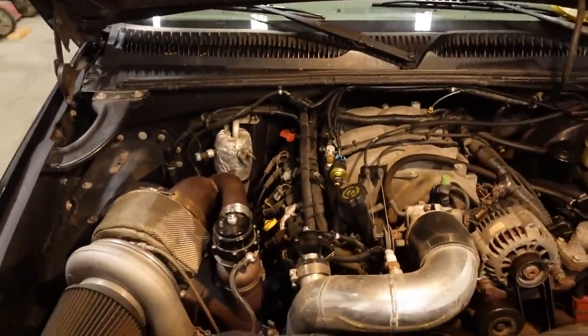But before I continue to run this truck with that big cloud of smoke, I want to fix the problem, or at least fix what I think is the cause of the problem. So today, for the very first time, we are taking apart our Junkyard 8.1.